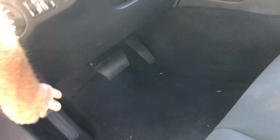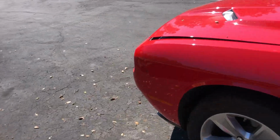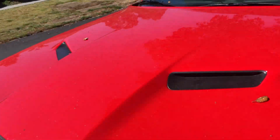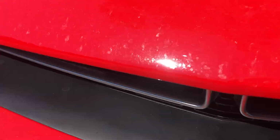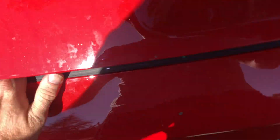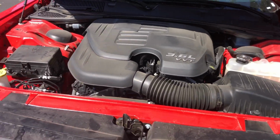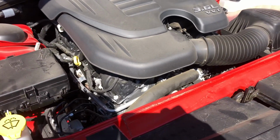So let's check out what's under the hood. Pop the trunk as well. Check that out. How do you do this? I don't even know. How do you do this? Let's see. Plenty of bugs. Took it for a pretty fun drive last night. Oh, just like the Camaro. Yeah, 3.6 V6 looks like.